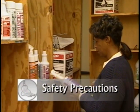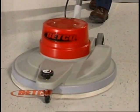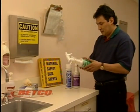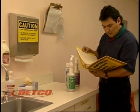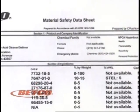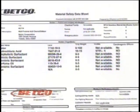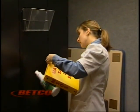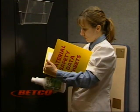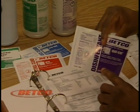Before beginning with any cleaning task, be sure that you fully understand how to use the chemicals and equipment required for the job. It is mandated by OSHA that every employee has a right to know about the possible chemical hazards within their workplace. A material safety data sheet, commonly called an MSDS, will provide information regarding the chemicals within your building. Read and understand the MSDS, as well as the product label for every product that you use. Your supervisor will show you where to find your MSDS information and will also help you to read and understand each sheet.